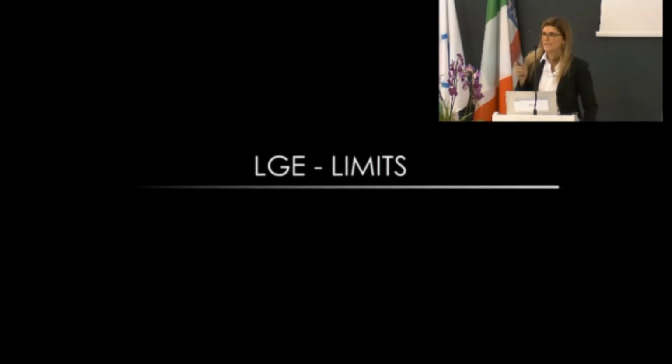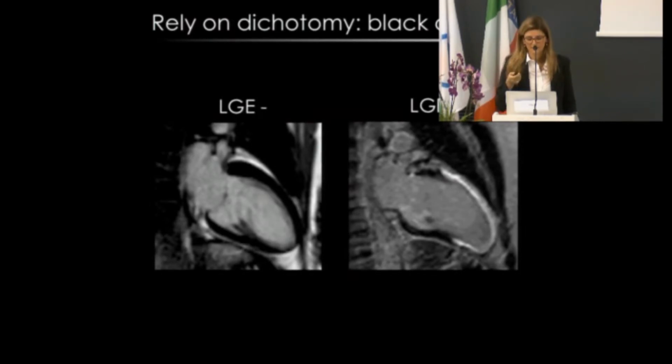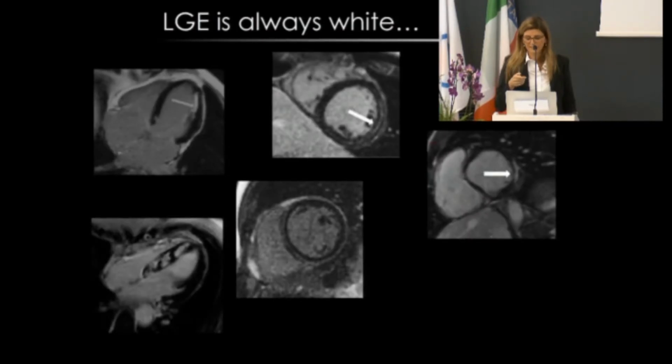Limits. Late enhancement is working really well. It's validated as having diagnostic and prognostic significance, but it has limits. The limit is that it relies on a dichotomy. You can see just a white and black picture, nothing else. Late enhancement is always white. You can have amyloid, hypertrophic cardiomyopathy, or sarcoid, and it is always white.